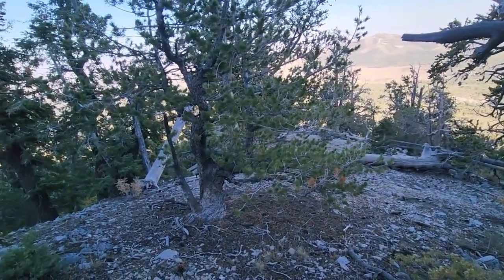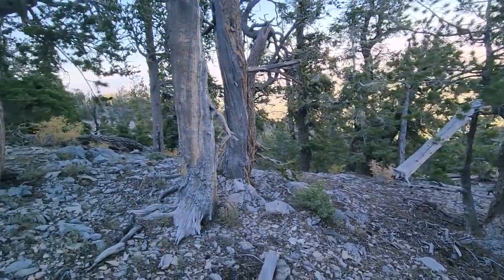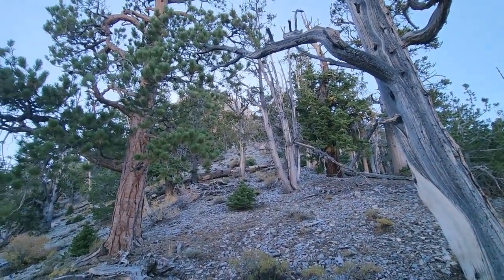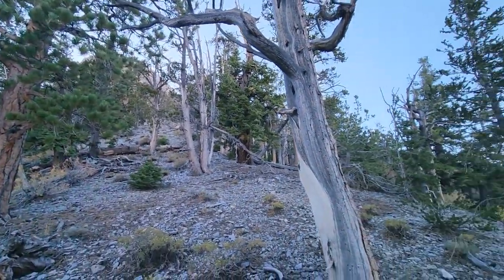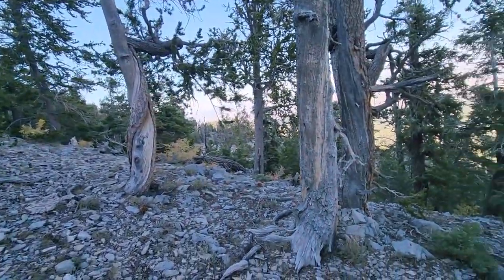So let's see if this is indeed that ridge or if I still need to go one ridge over. I don't think so, because Mummy's nose is right up there, which means this very well could be the eastern ridge.